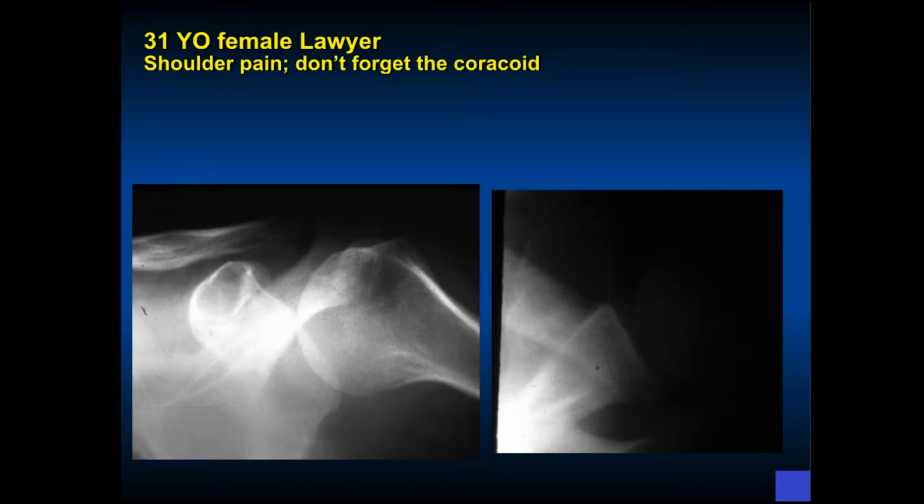If you look at the coracoid, here there is an expansile lucency in the coracoid. The distal clavicle looks fine, the acromion looks fine, and she truly did have an impingement, but the impingement was more coracoid impingement because of her mass in the coracoid. You can also see it pretty well on the axillary lateral view. You can see how the base of the coracoid is very expanded and looks abnormal.